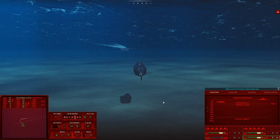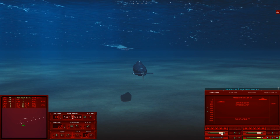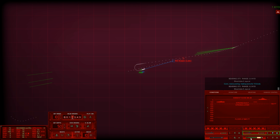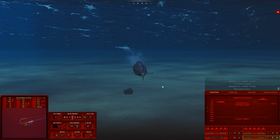Current speed is 32 knots. Make turns, no, we'll just set the speed to 10 knots. Maneuvering aye. Tube 1 away. Done. Maneuvering. Making turns for 10 knots. Well, it's 20 knots actually. 5 and 6. Aye, sir. 2, 5, and 6 away. Because I broke all the others.